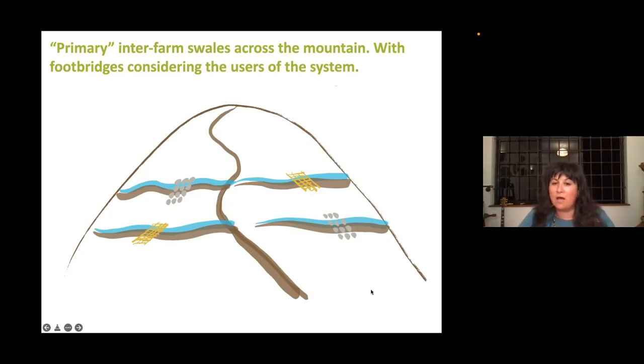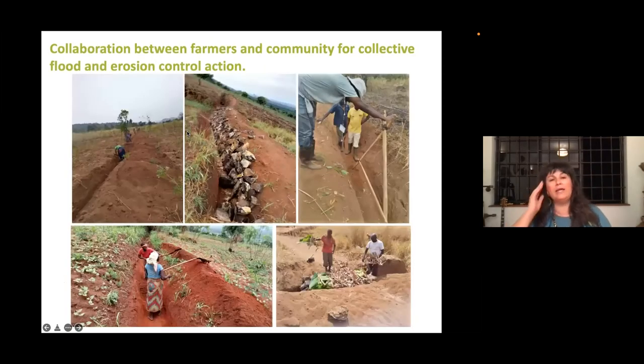So footbridges or any other passage routes, accessibility has to be designed for realistically who are the users of that site. I'm sure you've been on college campuses. It says do not walk on the grass, and you have these really nice rectilinear gardens, and all of them have footpaths because humans, like crows, will take the straight path. So design for the users of the site, whether they're college students or camels. So again, collaboration between farmers and community for collective flood and erosion control action.